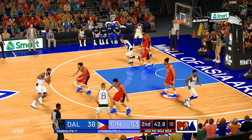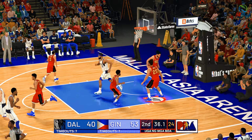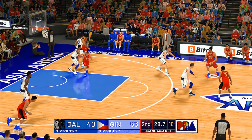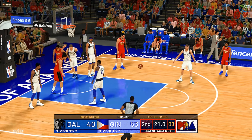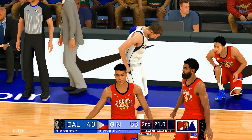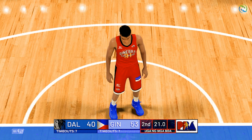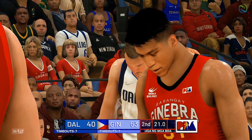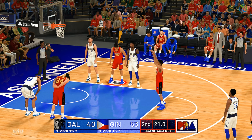Outside Bertans. Pass to Doncic. Back to McGee. And McGee with the stuff. Boy, what a brilliant find by Doncic. McGee's gone 2 for 3 from the field. He's covered by Bertans. And he was fouled while in the act of shooting, so he'll take 2 free throws. Third personal foul, third team foul. Shooting for the home team, number 31. 2 shots. And he drops the first.